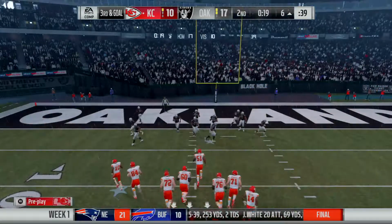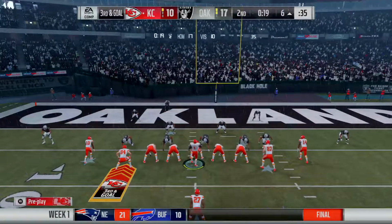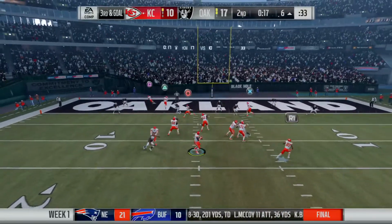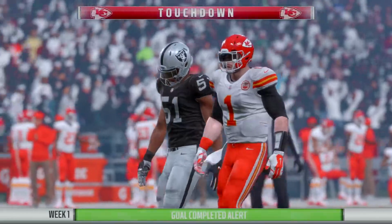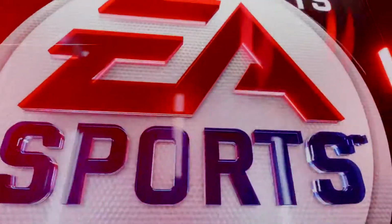This has been a long drive. You got to figure a field goal would be a letdown. Can they convert now on 3rd and goal? Let's go! They'll set up to throw. And that's caught. It's Kelsey. Touchdown, Kansas City. Travis Kelsey.